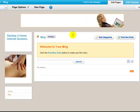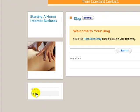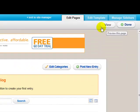And once again, if you don't know how to do this, you go through the wizard and it'll walk you through it. Okay, now you'll see it's added blog to the navigation bar. And this is the picture that they put on. I would imagine you can change that picture. Once you're done, you click here or you can view it. And you can keep on doing that. You can also, I guess, edit the templates. Maybe pick a different template if you're not happy with that one, if you find that you made a mistake.